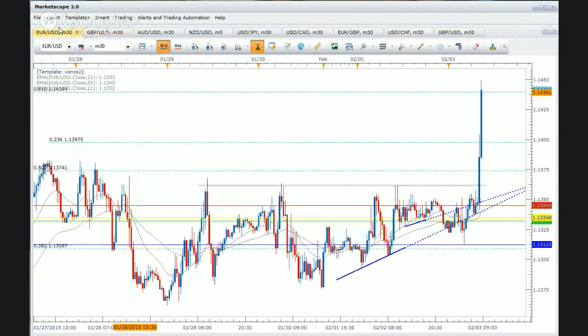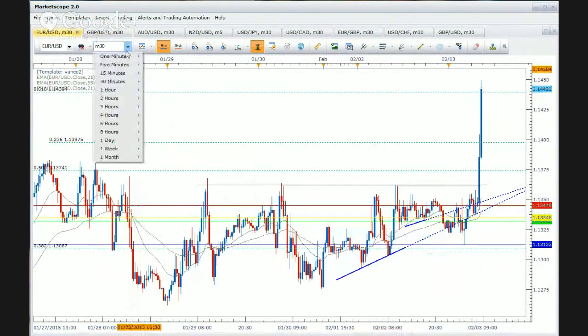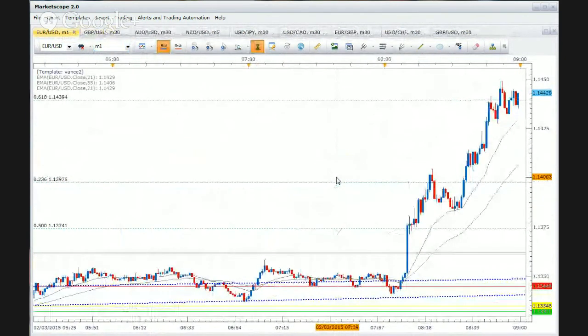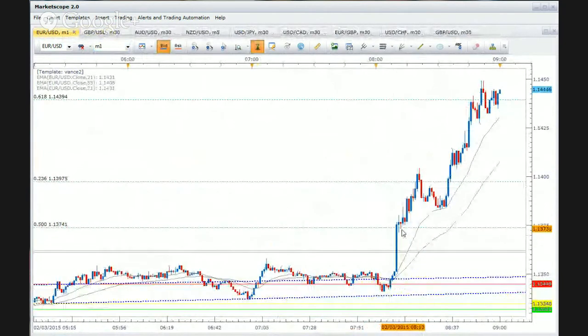All right, so let's take a look at this move itself and see if there was an opportunity for trading. Because of the rapid nature of the move, I'm going to drop to a 1 minute just so I can see the buying and selling behavior. And what we see here is it comes out of this range. It moves very fast. Let's see how far it goes up. It goes up about 60 pips before it pulls back.